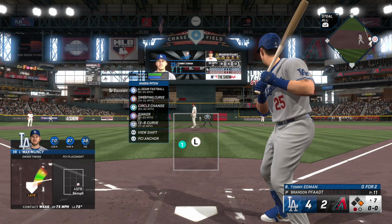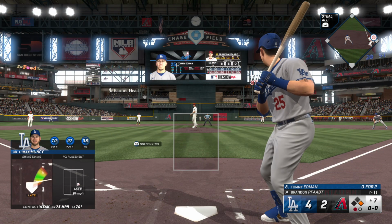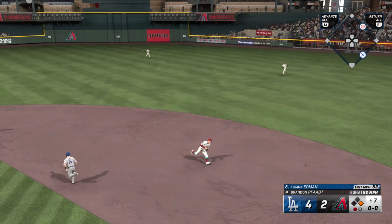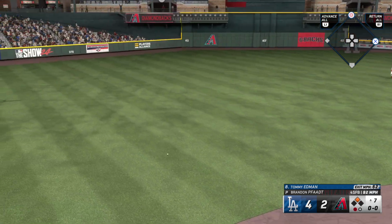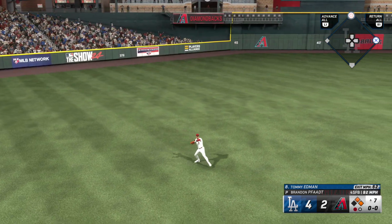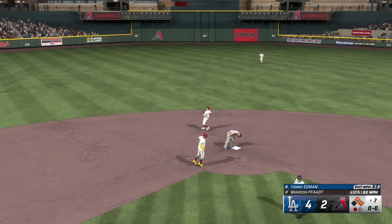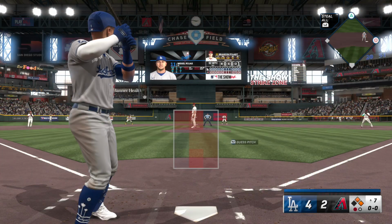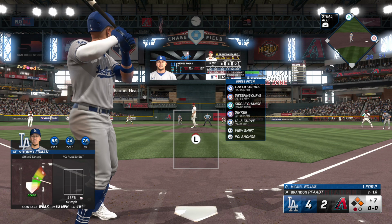Tommy Edman at the plate. The 7th, Tommy Edman. Double play ball to second. Wide throw, and it gets away. So 1 out with 2 aboard. And now the shortstop, Miguel Rojas.